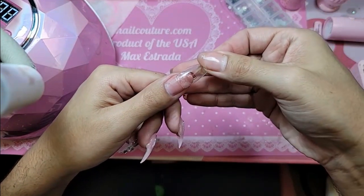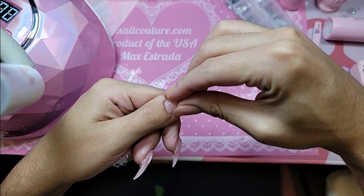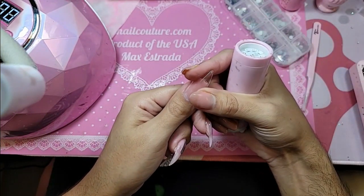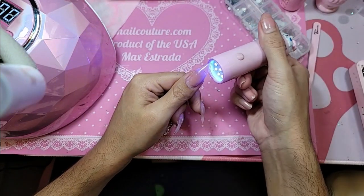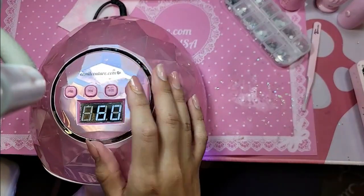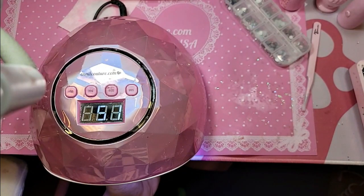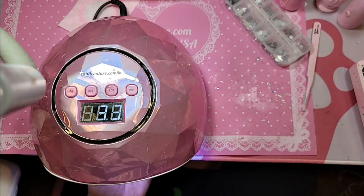And let's apply the mini sculpted stiletto. Press down firmly. I'm pinching down the sides a little bit too. Freeze it for a few seconds. And let's pick up for 1 minute. Essential to let it dry for at least 1 minute to make sure all those layers of gel are completely cured.